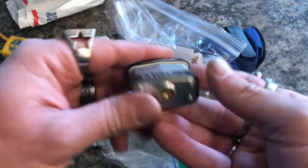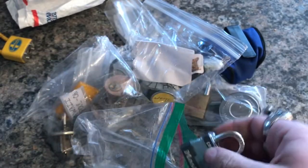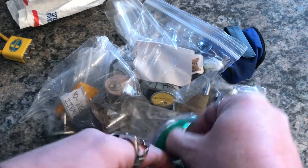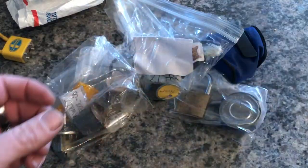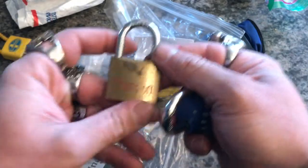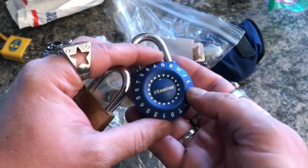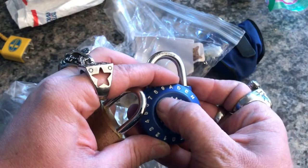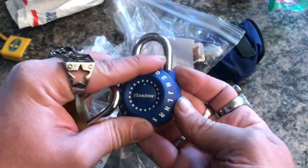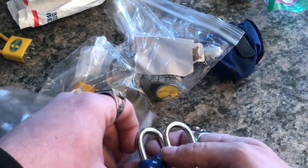And we have a number 3. Sweet. Can never have enough number 3s. I wonder if that is also a ChallengeLock. All right, so what else we have here? Looks like we have a Champion padlock. And, ooh, I don't even know what this is. Looks something serious though. Another Master. Cool.